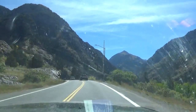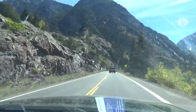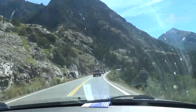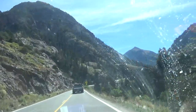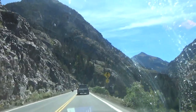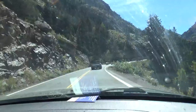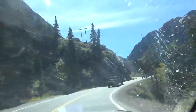Here's the road closed gate for when it snows. If you look to your right, don't go all the way right, you'll see the sudden drop-off. That white line, you put a tire over that, that's it, you're dead. And then you have the cliffs on the other side, straight down to the white line on the other side.